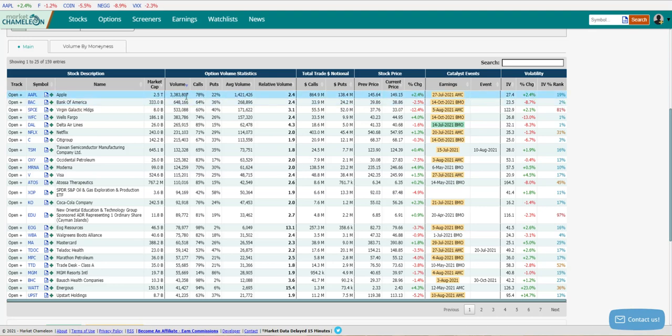Apple, of course, $2.5 trillion market cap. It's just been on a tear, going higher, up another 2.4% today. Just killing it, all-time highs.